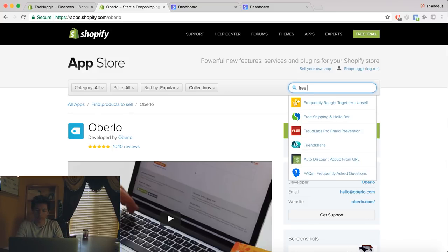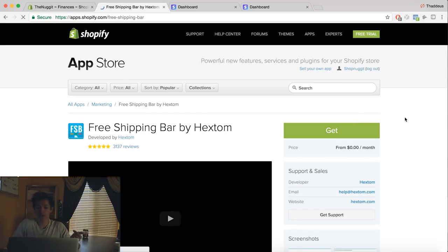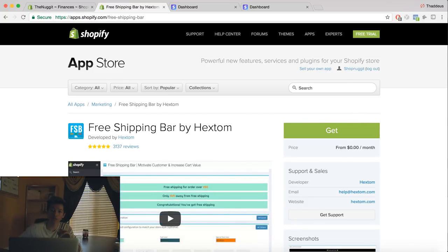And the next app is the free shipping bar. All right, here we go. The free shipping bar by Hextom. This is what we put on our website on every single page to let customers know, hey, you got free shipping no matter what. Basically, because you lose most of your customers at checkout.